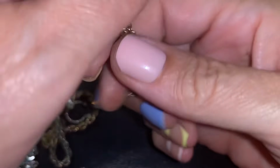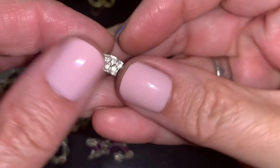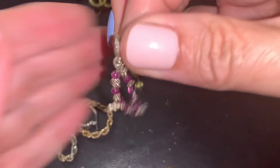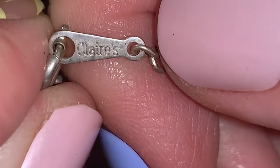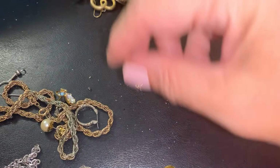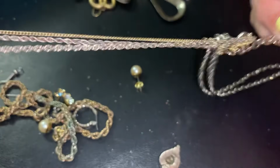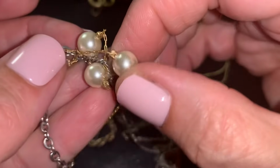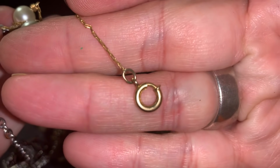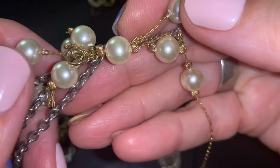Those are pretty stones in there. Right? Very pretty. Little tie tacky thing. What does that say? Avon? Claire's. A religious necklace. Doesn't want to go. This is very thin. This looks like gold filled. But that's going to take some unknotting.